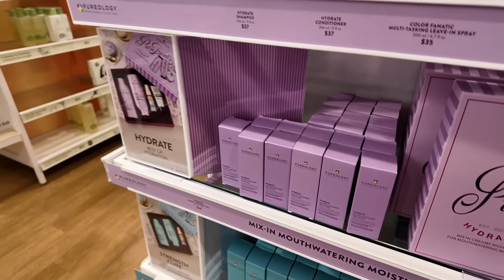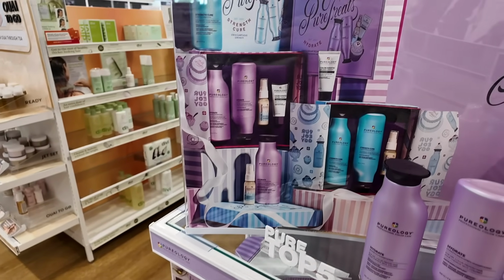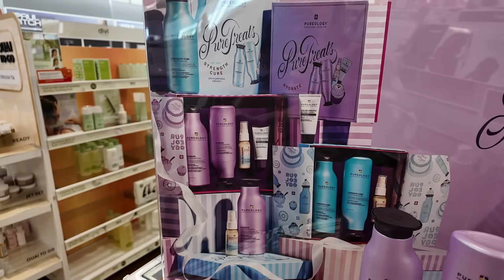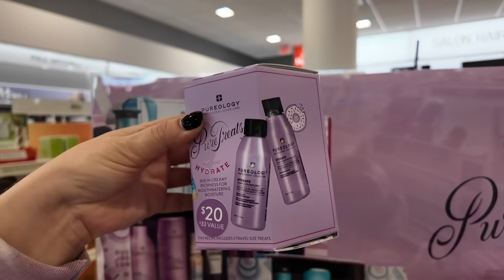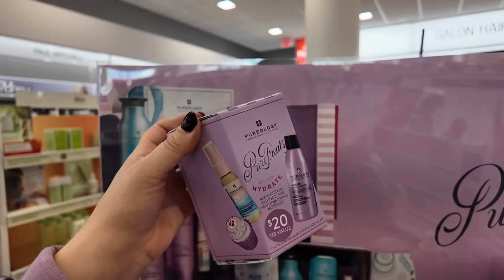They did have a cute little mini set as well. But yeah, that's kind of the gist of what my Ulta had out so far. Just the first launch of the official holiday. And I know they have a bunch of exciting stuff coming in the next week.